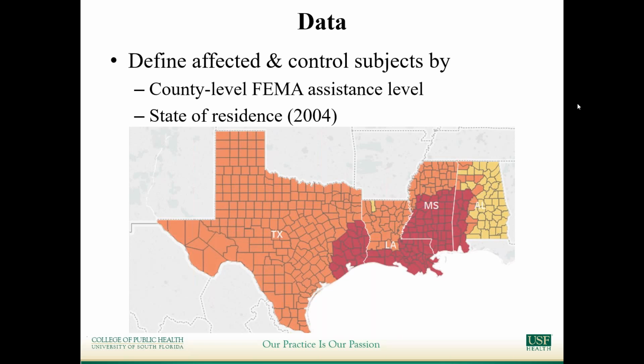The dark red areas were defined as deserving of individual assistance level. The definition for those areas is that disaster effects are of such severity and magnitude as to be beyond the response capabilities of the state, affected local governments, and other potential recipients of supplementary federal assistance. So these are the hardest hit areas. In orange, those are counties that were defined as public assistance areas. This is a little bit lower level of assistance.